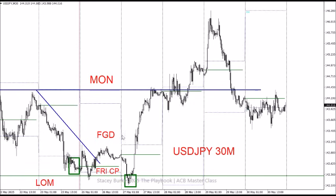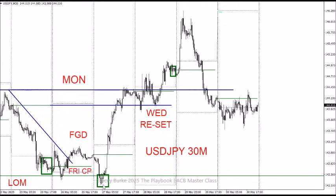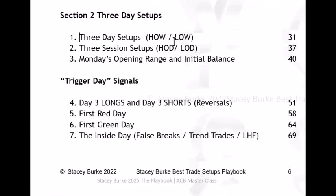Now we head into Wednesday, the midpoint range of the week. Day 1, Day 2. Now, Wednesday's the midpoint range, but we may also now be in a 3-day template because Tuesday has formed the low of month level. We're in breakout. We've closed up above Thursday's closing price. Now, this is where we get into potentially a 3-day setup. 3-day setup from the playbook. 3-day setup, page 31 in the playbook. And all this I just mentioned, high of week, low of week, high of week opportunities.